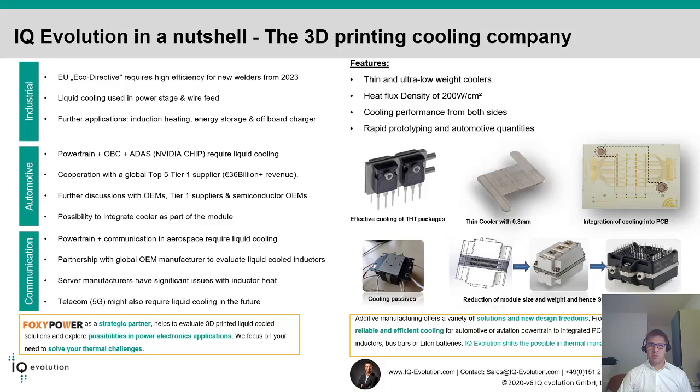Other applications could be also replacing the bus bars or cooling in between cells of a lithium-ion battery. A lot is possible with that technology, and this slide should just give you some ideas.